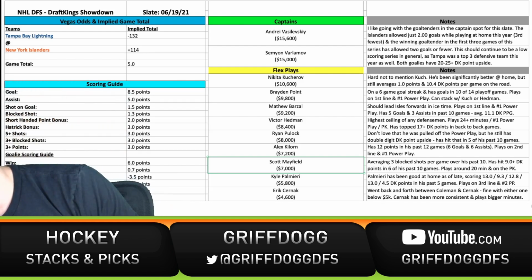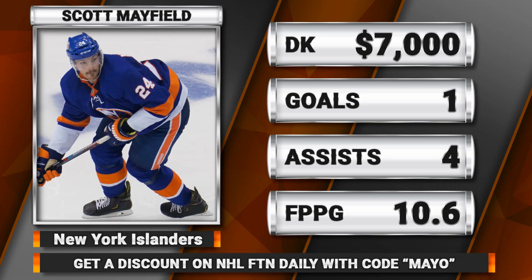Take a look here at the scoring guide. You block 3 shots there, you're going to get that additional 3 points. So that's really what I'm targeting here with Scott Mayfield. Plays around 20 minutes per game. I do like that. Plays on the penalty kill, but again, don't really bank on him getting on the score sheet. If he does, he's going to smash his value.